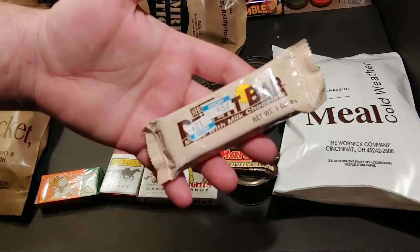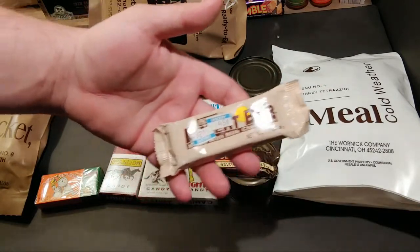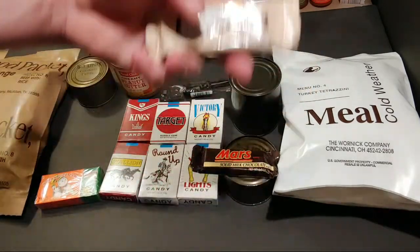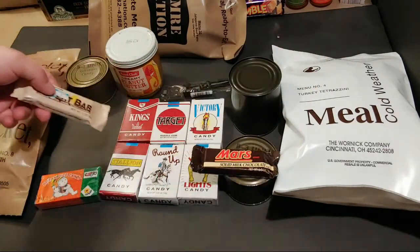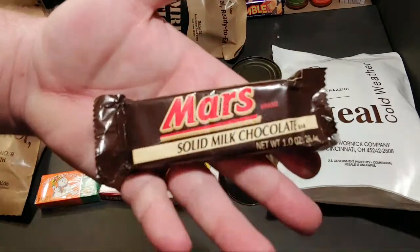Now, this wasn't widely loved or anything. There were mixed reviews on it. Some guys liked it, some guys could take it or leave it, and some guys just didn't like it. So you had a little bit of both going on with that one. As far as the Mars Bar, I really haven't heard a whole lot of guys talk about this.